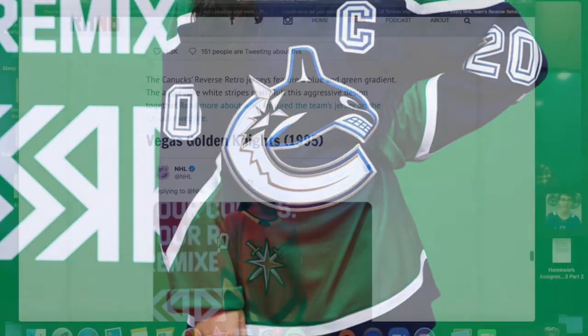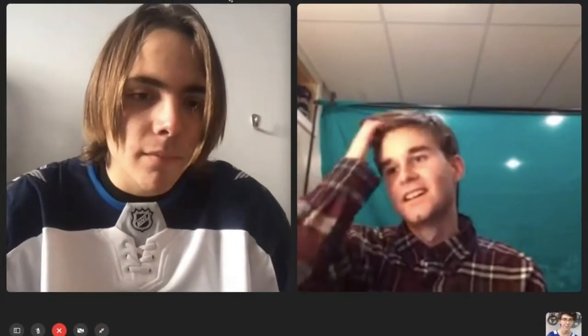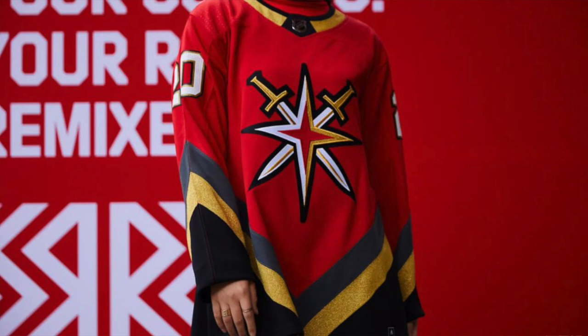Okay, next up here, we've got the Vegas Golden Knights. So what do you think of the Vegas retro jersey? Well, I hate the normal jerseys, as you know. The gray, the white one's okay. The white ones are amazing. But this one I actually like. I actually do like this jersey.